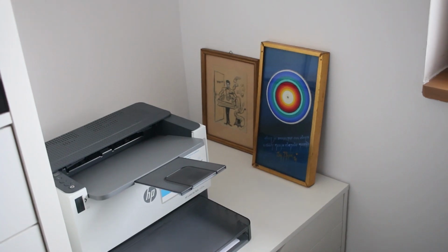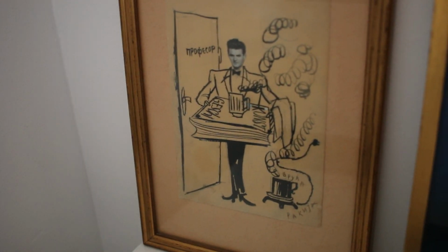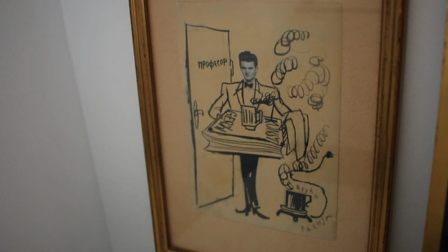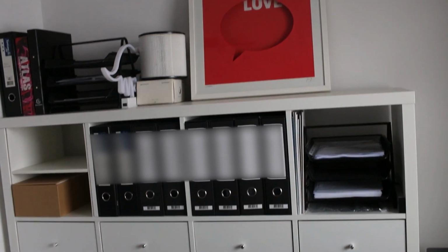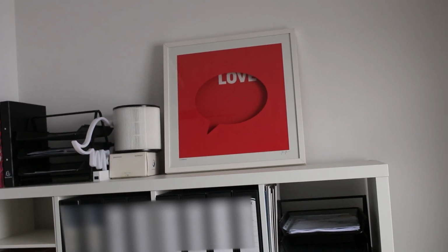Then we have next to the printer another small painting and also a caricature of my late grandfather. This is something that his university friend made for him one night when they were, I don't know, at some excursion with the university or something like that, so I keep that there. And on top of the shelf I have this graphic. This was actually done by one of my university professors, and my mother bought it for me for my birthday, so that's pretty nice, and I keep that there.